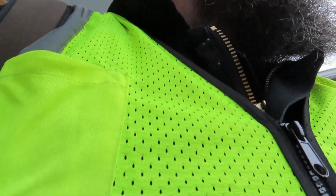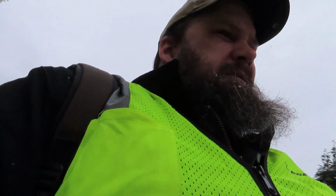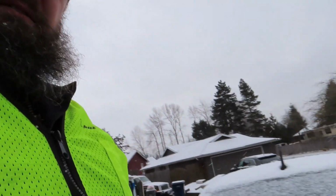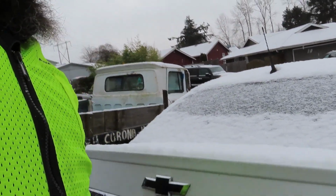Christmas ornament up. Snow coming down. Birds are singing. Oh yeah, we gotta undo the car. It's not too bad. It's still icy.